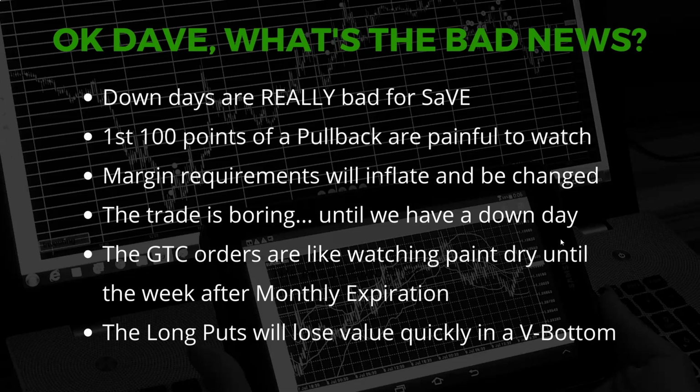And we went through what monthly expiration is. Then the next thing is the long puts will lose value quickly in a V bottom. We talked a little bit about that.